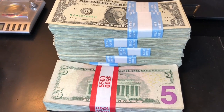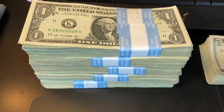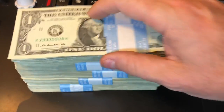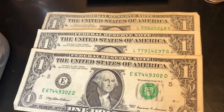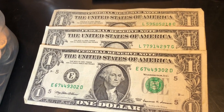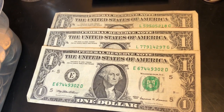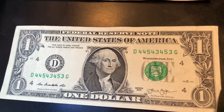So now let's search the $5 bills. Skunked on the 5s. So let's move over to the 1s. We'll start with the first strap and see what we find. First stack of 1s is down. I always pull out my pre-2000 bills. We had 3 1999s. They're not in terrible shape. One is, but I collect them anyway. And we did find one trinary with 3s, 4s, and 5s.